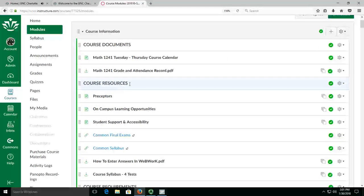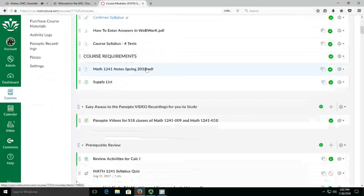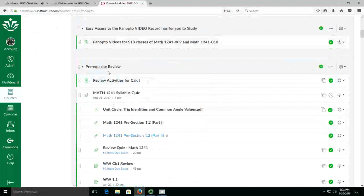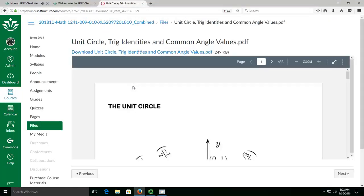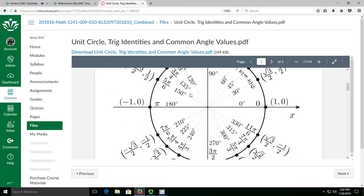I got some information here. Where did I put it? Oh, prerequisite review. I got to remember where I put it. There it is right there. I put it under the prerequisite review. Right here. What does it say? Unit circle, trig identities, and common angles. Here's all the stuff you're supposed to have memorized from high school. And you can print this thing out if you want to.